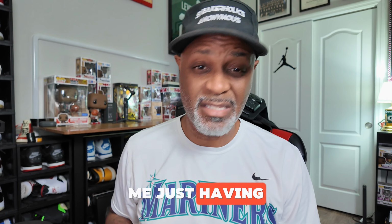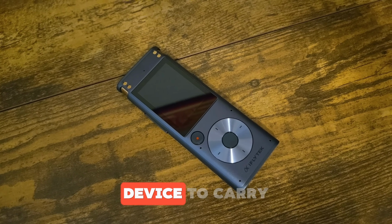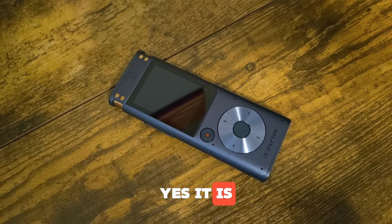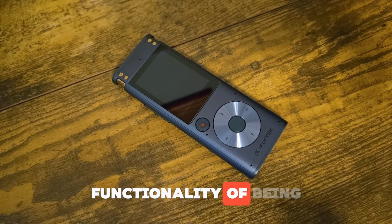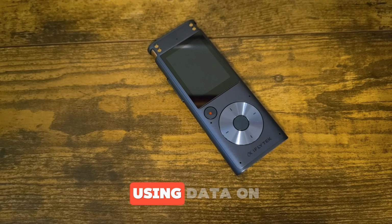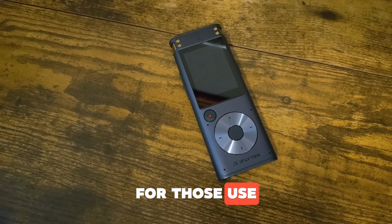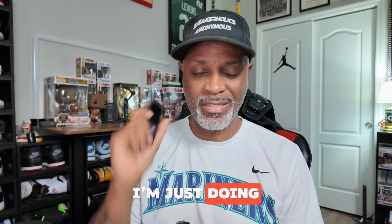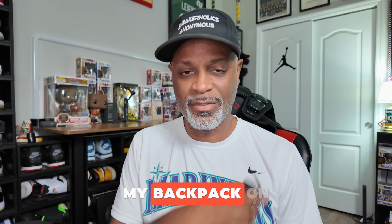Now, will it usurp me just having my cell phone in my hand? Probably. Is it another device to carry around? Yes, it is. But with its portability and the extra added functionality of being offline and me not having to connect to something, let's say using data on my phone, I think it's a go. So for those use cases when I'm doing class or when I'm just out and about and I need to take a note and I have it in my backpack on the sleeve pocket there, that's a no-brainer for me.